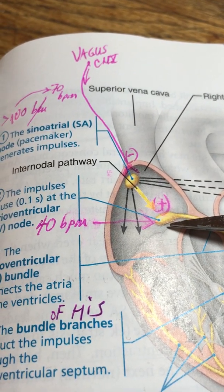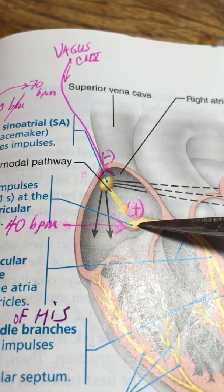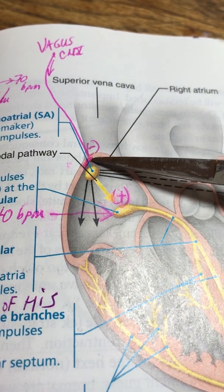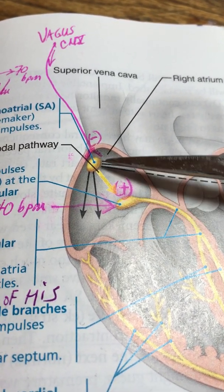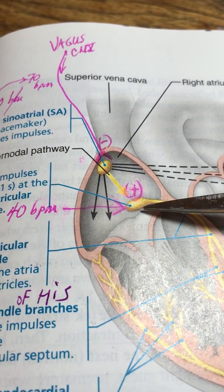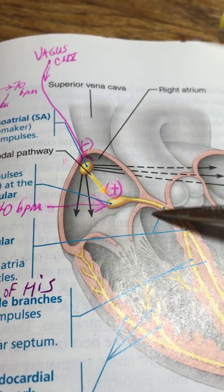when they're in their most fit state. Okay, so here's the deal now. The AV node wants to go 40, but it's getting charged up by the SA node right straight through the tissue, and so it goes off after the SA node gives it a little nudge, and it goes at 70, and the information travels down this way.